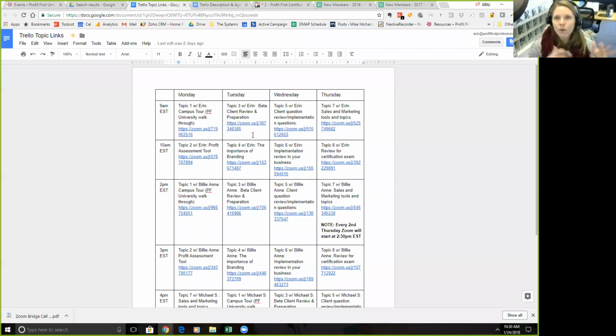In our onboarding, we had multiple one-on-one calls going through a lot of the training. A lot of it was repetitive, and that's not a bad thing. It's very important for everybody to understand this information. But what we're doing is creating more group settings so that everybody can dive into the information together.